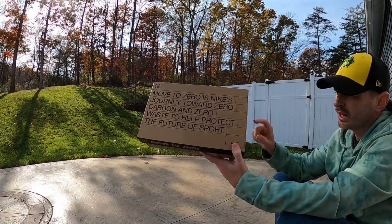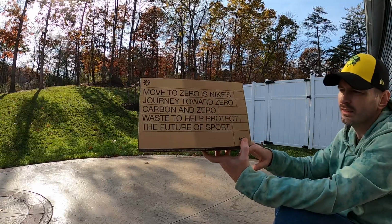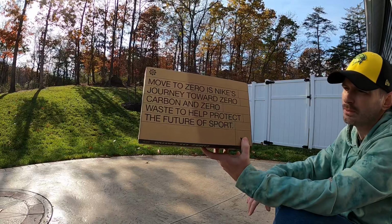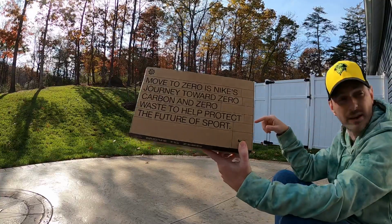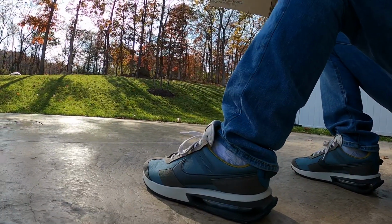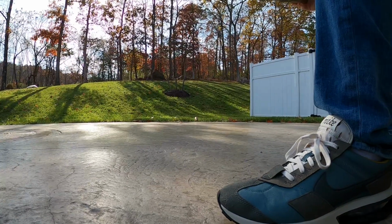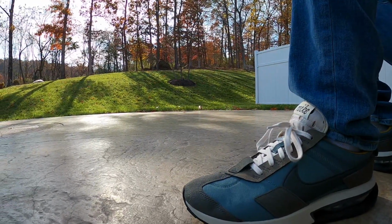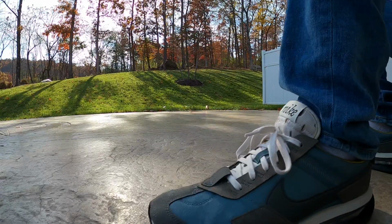Alright, so to kick it off, this isn't your standard dunk box, but we've been seeing this a lot lately. It emphasizes Nike's move to reduce carbon emissions. I actually have a couple pair of shoes with these. Actually, the shoes that I'm wearing, the Air Max Pre-Days, they came in a box like this as well, and it all just goes along with the effort to reduce carbon emissions, and I can get behind that.